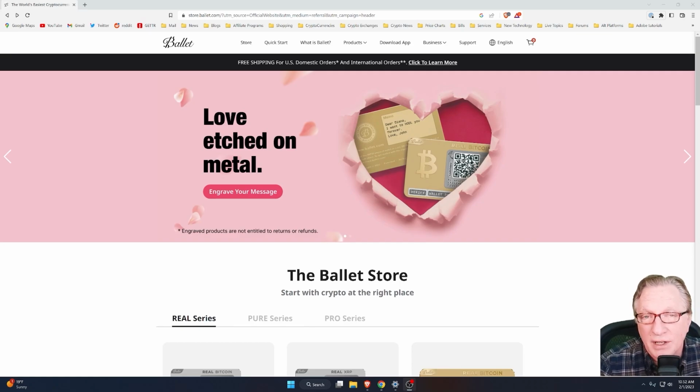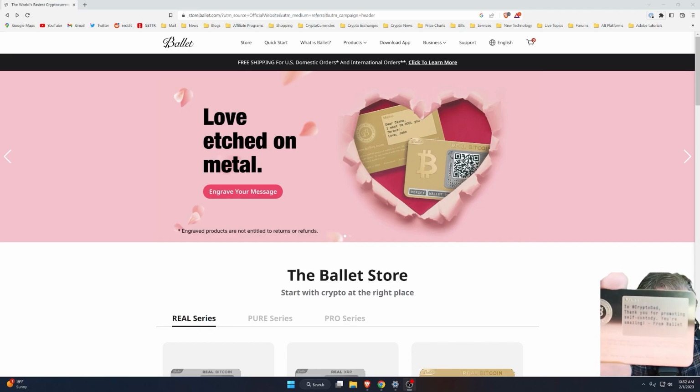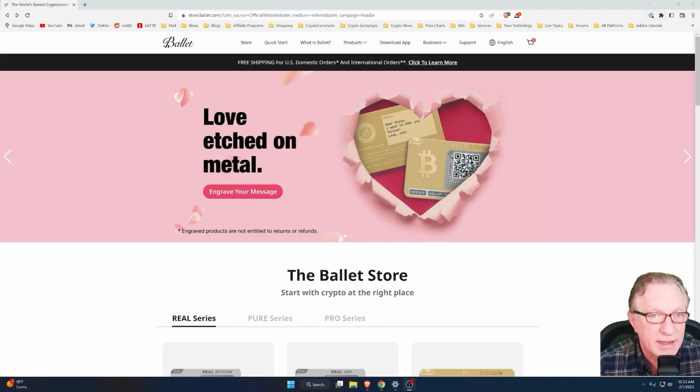I was given an engraved Bitcoin wallet by the good people over at Ballet Wallets to thank me for all the videos that I've done that talk about self-custody and cold storage, and I really appreciate it. I think it's a really cool card. It's very beautiful, it's very durable, and you can store Bitcoin on there long term. It's also safe from hackers because all the Bitcoin is stored completely offline. There is no online access to this card.